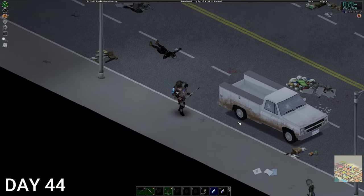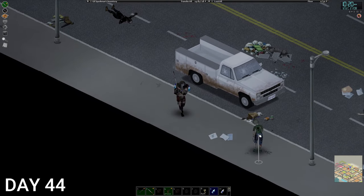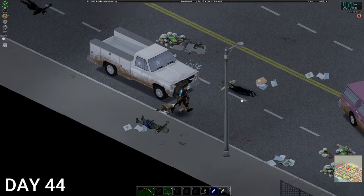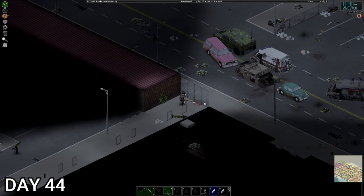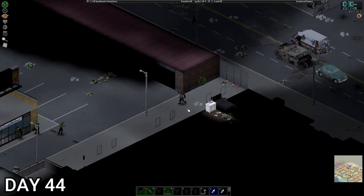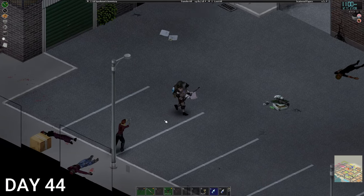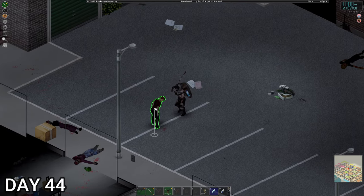We are getting more one-shots with this now that we've gone up a level, which is good. Let's have a look in these storage units, see if we can get any propane tanks. Nah, nothing really in here. Let's get the hell out of here. I don't like how the zombies keep coming out of nowhere.